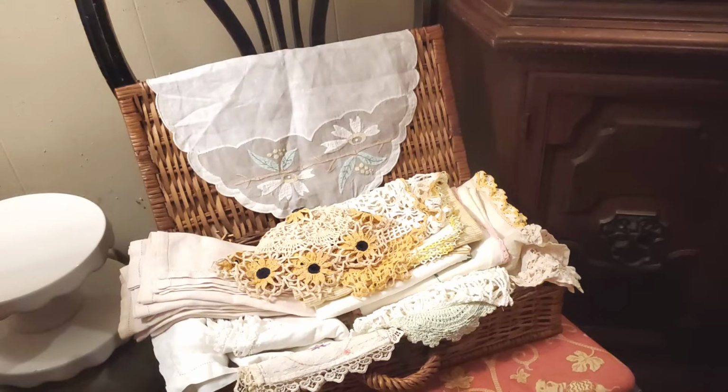So I'll try to do a decorate with me soon, and I've got plans for just how to style thrifted vintage things in your home. So I've got some video ideas that are in the works and coming soon, and give me your ideas of things that you would like to see. And if there's an area of my home or my life that you are curious about and haven't seen before, maybe I would be brave enough to share with you on a video.